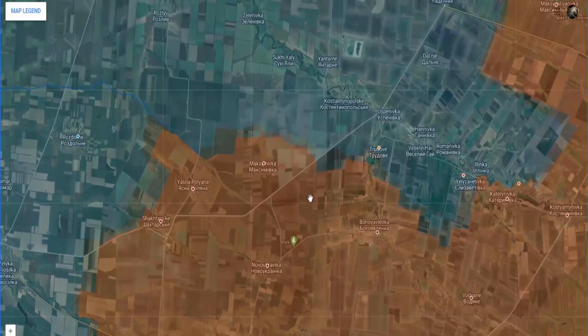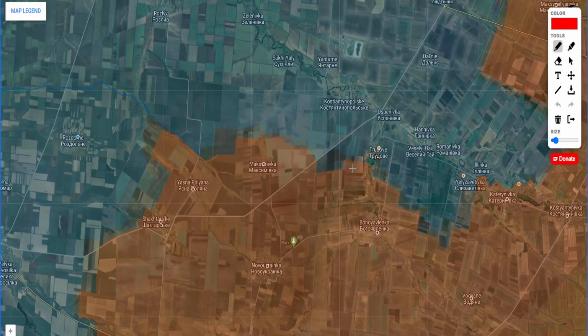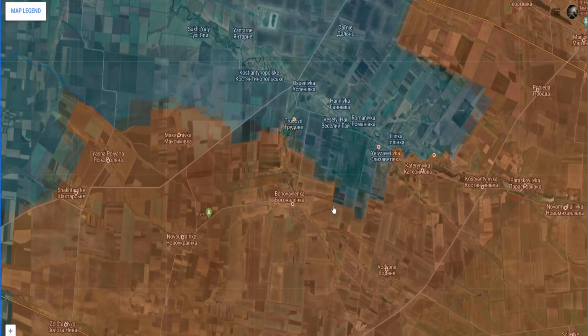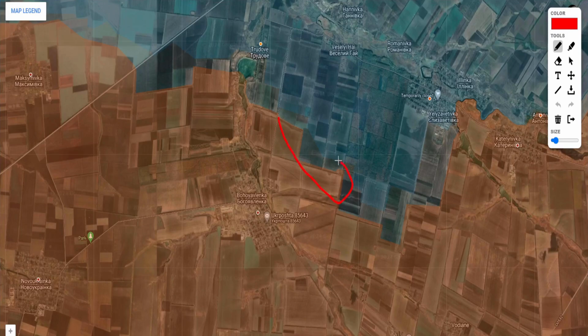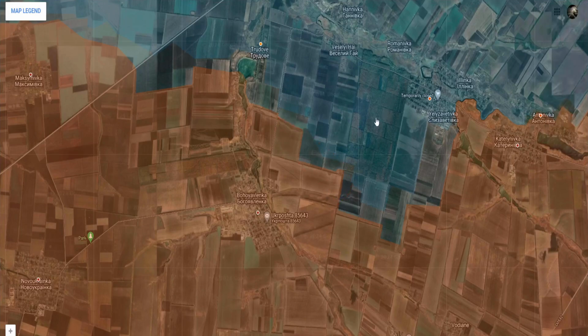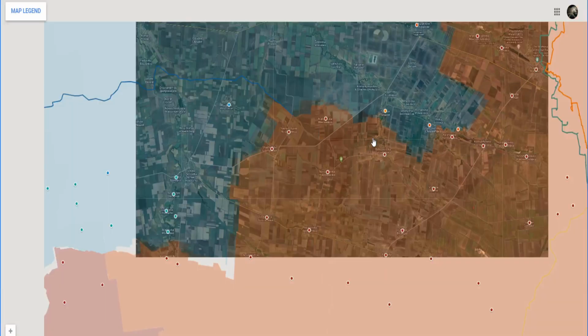So the fields that are between Bogdanovka and Maslianovka, so these two villages were taken about a week or two ago, and these fields here were taken by the Russians this week. This makes sense, just to improve the front line between Bogdanovka and Maslianovka as the Russians push towards Suchka Yar. And then another place where the Russians have improved their positions a little bit is to the east of Bogdanovka, taking a few of these tree lines here. So the Russians have improved a little bit, but obviously these are just small tactical gains to improve their positions a little bit.